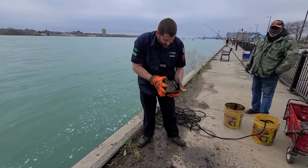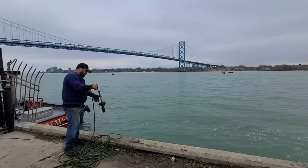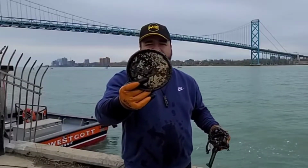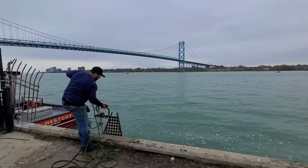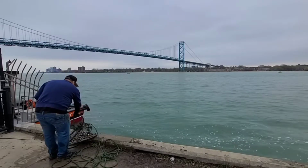No. Gives you some hope. Hey, there's crawfish in there. And up there, it looks like I got the lid to a paint can. GoPro, start recording. Ooh. That container just got a tree stand.